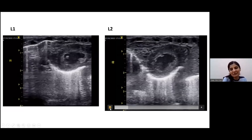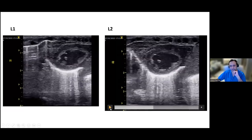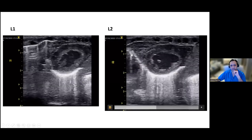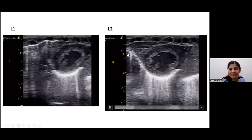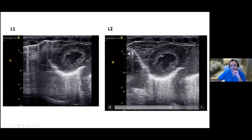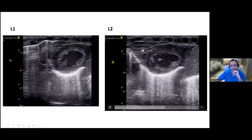I don't think on the left you can comment anything besides there's a heart. And a thymus. So you can see the thymus in the left upper quadrant there. Can you see that rectangular area just above the heart? That is thymus. And you can see that in L1 as well.